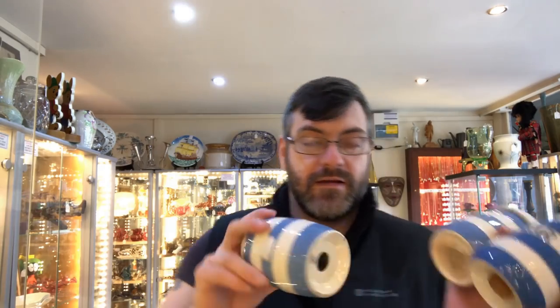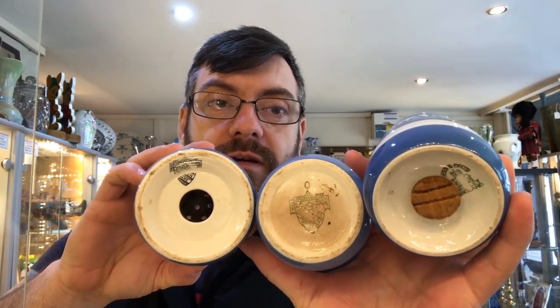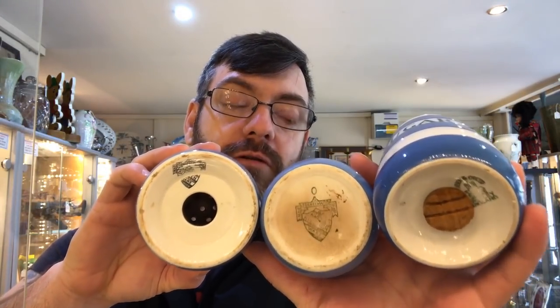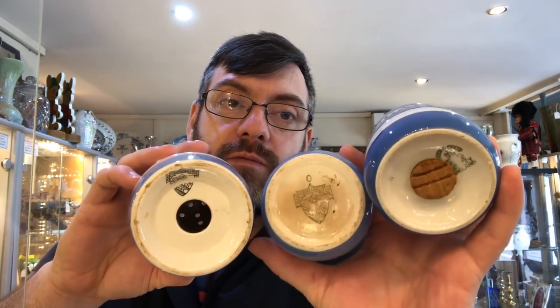See if I can, in one glimpse, you can see them all together. There's three examples of the marks of TG Green. Now, which is the earliest? The middle one. The green shield is the one that pulls the most money in the early one. Then you're moving on to this one, and then the one on the end there. But three different examples of sugar sifters, all in lovely condition.